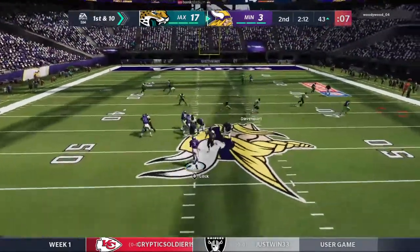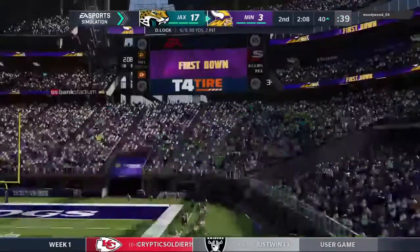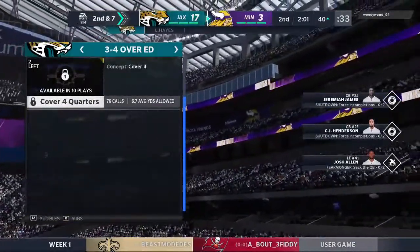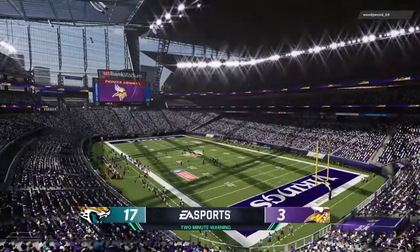Throwing on first down is Lock. That'll be complete to Cook. And he's dropped right at the 40. Gain of 3. 3 yards the gain there, 2nd down. 2nd and 7. At the 2 minutes remaining in this first half of football.